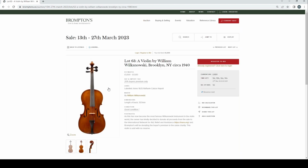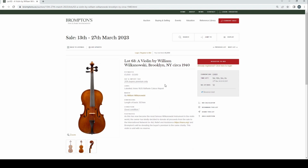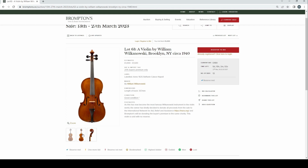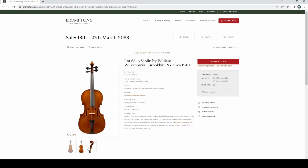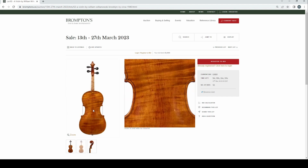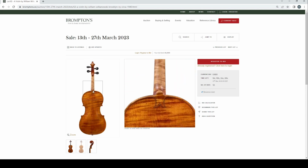Moving on to one which is a bit curious actually. I'll mention this, although maybe people might not like me mentioning it. This lot, a violin by William Wilkanowski, Brooklyn, New York, circa 1940, was the talk on many a forum because it was listed in this auction as a Raphael Callis with a certificate from quite a highly regarded expert, Eric Blott, who I think is based in Cremona. Clearly he hadn't seen a Wilkanowski violin before, if that was a genuine Eric Blott certificate, because this is a very common outline for the Wilkanowski violins, and they made quite a lot I think in their workshop there. Very easy to tell.